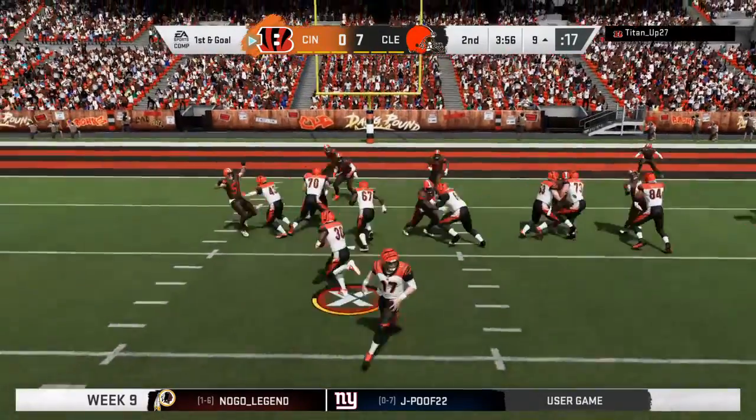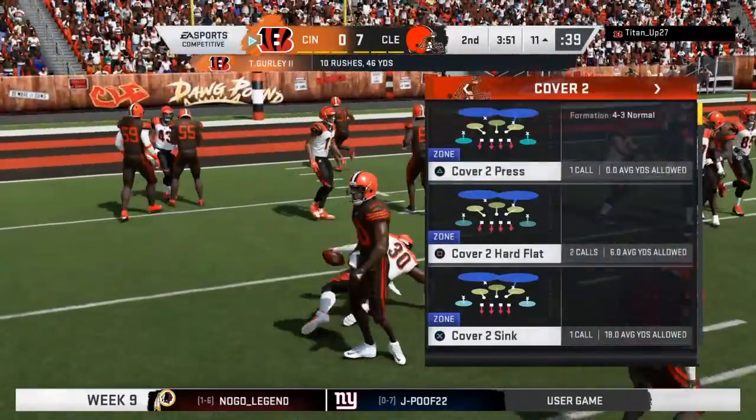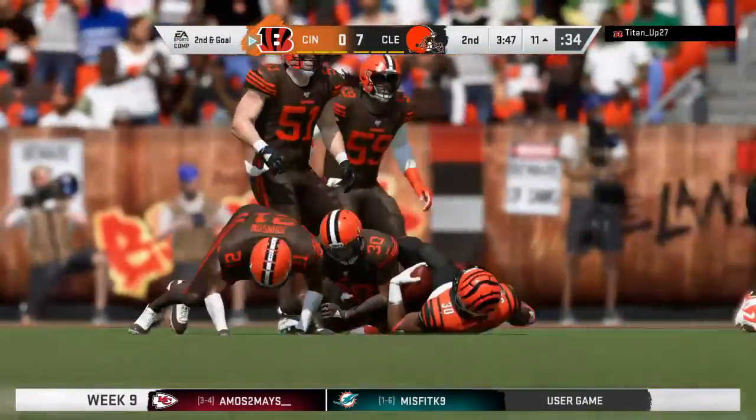On first and goal, Gurley. And this play doesn't go anywhere. Backwards, losing yardage to the 11. A loss of 2 there, second down.